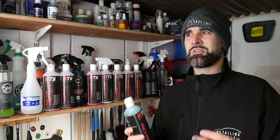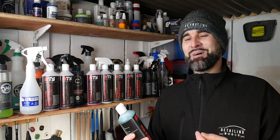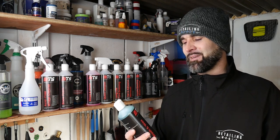The only thing I will say, it's not the sudsiest of products in the bottle, or in the bucket, should I say, and the suds don't stay around for a long time, but it does clean really well. It does feel quite slick.